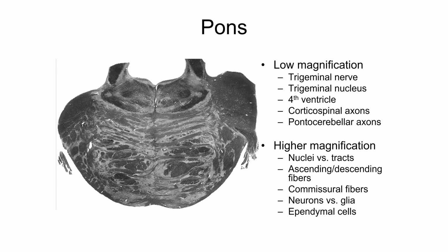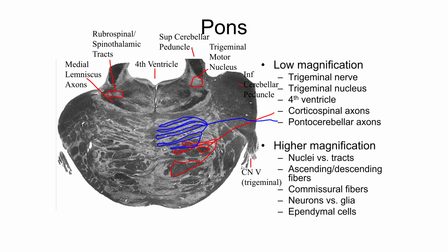Now, going on to the pons, if we look at this again, it can look really confusing and intimidating, but don't let it be that way. Let's just establish the basics here. So low magnification, you can see a trigeminal nerve, a giant nerve coming out laterally on both sides here. This will take us back to the trigeminal nucleus.